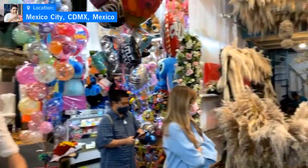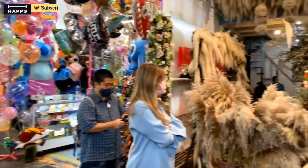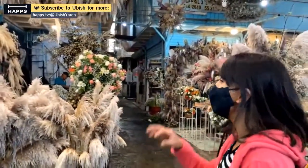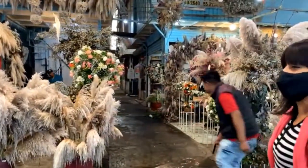As you can notice, this part is for the fancy arrangements like quinceaños, weddings, baptisms, any kind of big celebration that you want. Actually, if you want a special one, they can make it. You just show the design and they can make your own personalized arrangement.